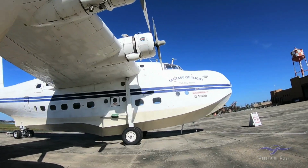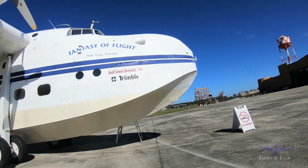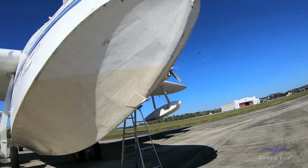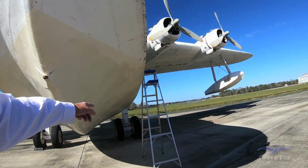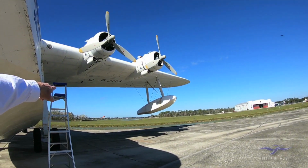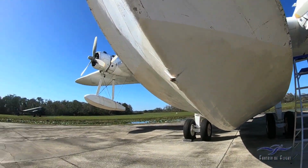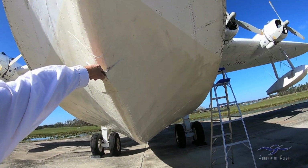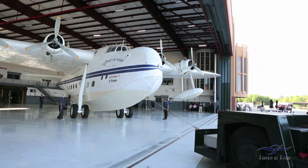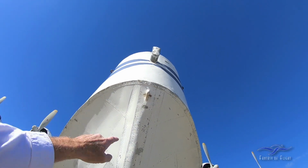Anyway, let's see. We'll start here a little bit up in the front. There's a couple of ways to tow this. Airplane can obviously only fly in the water. The beaching gear here is only to get it in and out of the water. The hangar, I've got my own seaplane ramp down there on our little lake. And so to pull it forward, you basically use this big hook here connected to the hull. And there you can see a way that we connect for the anchoring.